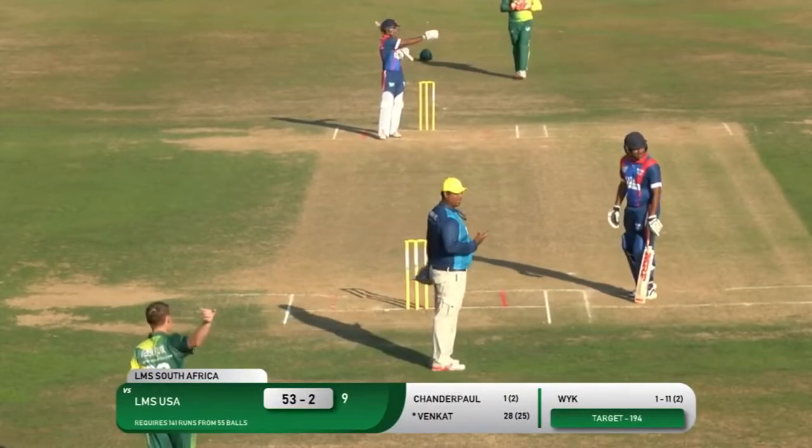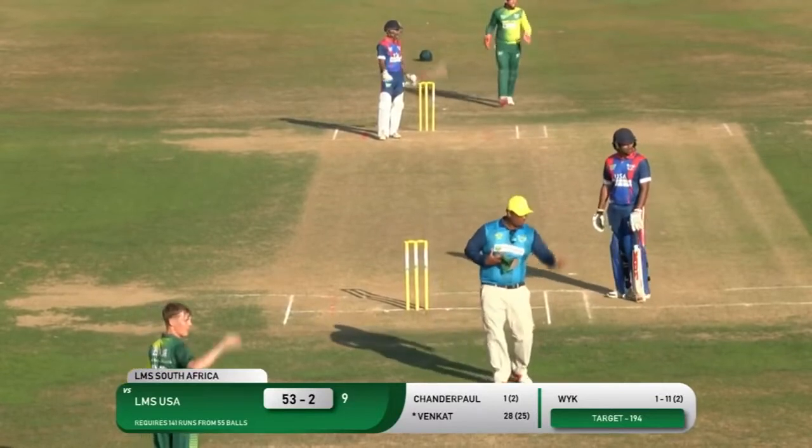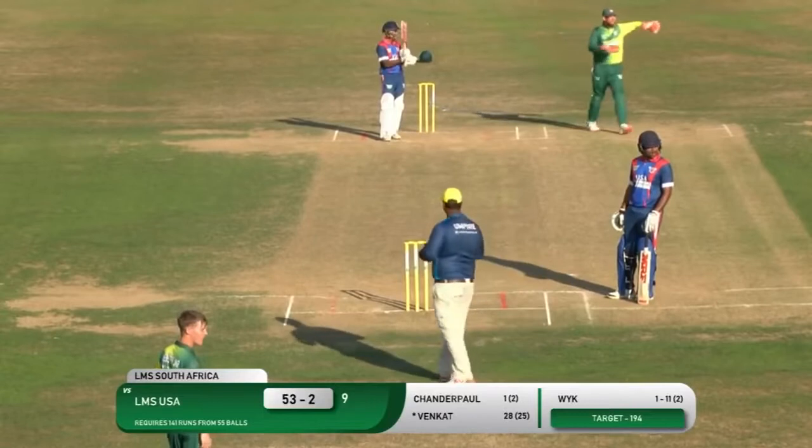And this brings in Doug Webster for his second over. He went for 10 in his first over.